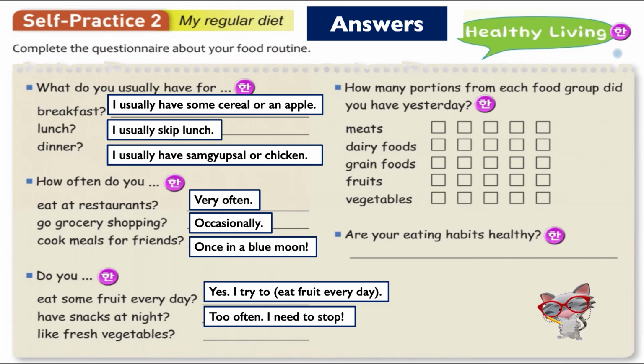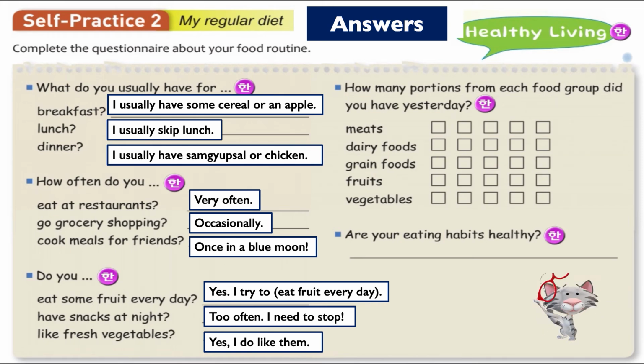What do you eat at night? Potato chips. Okay, everybody loves potato chips. I know, but... Do you like fresh vegetables? Yes, I do like them. I love fresh vegetables. I like the fact that when you eat samgyeopsal, you get lots of fresh vegetables. Lettuce, yes. And perilla leaf. Oh, delicious. How many portions from each food group did you have yesterday?